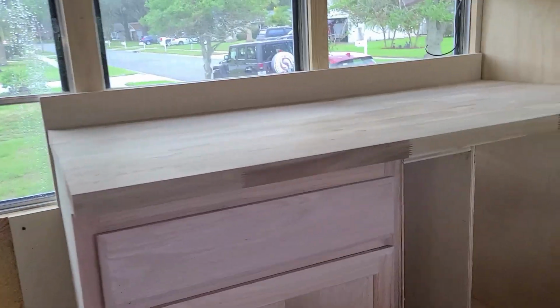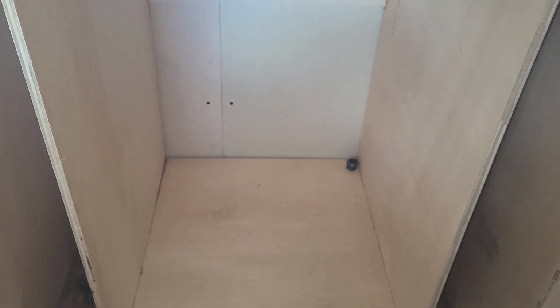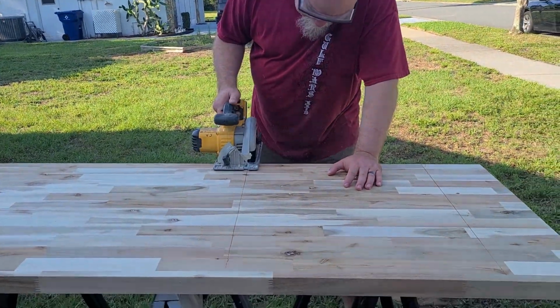So we have the propane insert, and it's just supposed to stay there. Well, we screw it from underneath. Oh, do you? Okay. Yeah. Inside the drawers, which are in the cabinets.